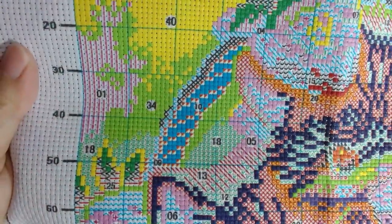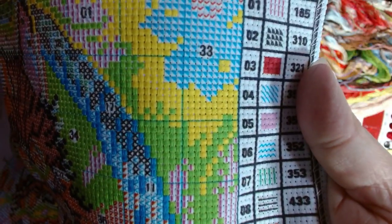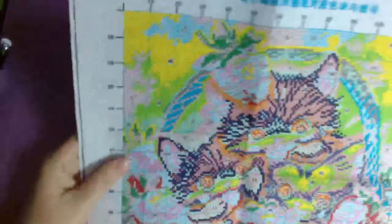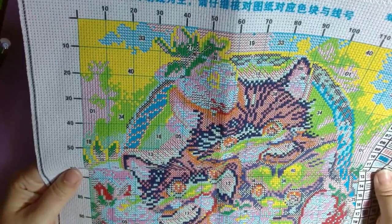It's very clearly printed. Everything looks like it is in the appropriate squares. I'm not seeing any smears or smudging. I'm not seeing any errors in printing that I've been seeing in some other kits where it jogs and then it's off. This one looks like it is the way it's supposed to be.